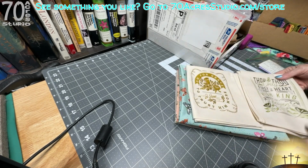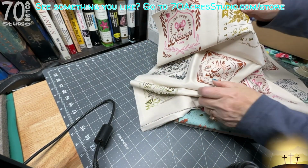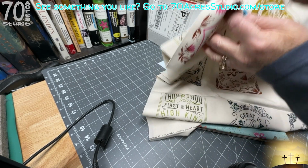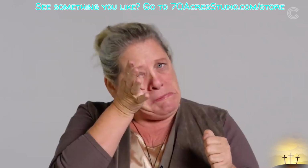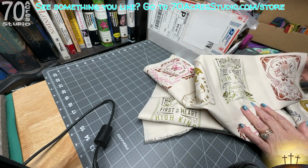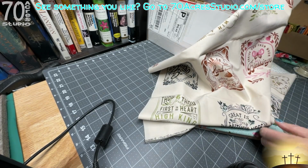Isn't that stunning? Oh my, oh my. I have goosebumps. Wow. Look at that. Wow. Thank you so much. This is stunning. I've never seen this fabric.